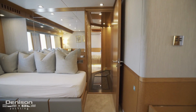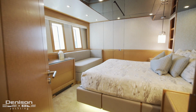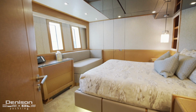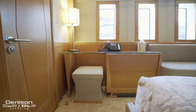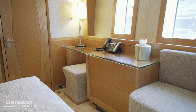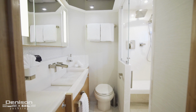Next, we're going to move directly forward on the port side to the next guest stateroom. This one features a queen berth, facing towards the windows this time. Below the window, next to a hanging locker, is a long, comfortable bench. After this is where you find the desk, one of which you will find in every guest stateroom for the moment that inspiration strikes. Beyond that is the ensuite, probably my favorite on board, despite its simplicity.